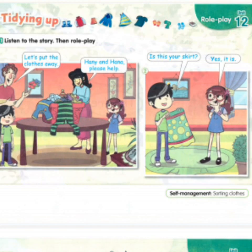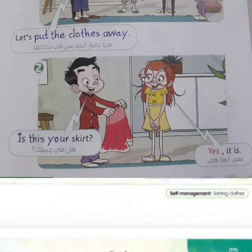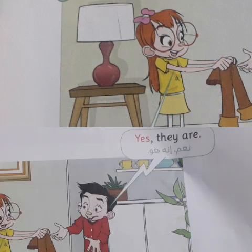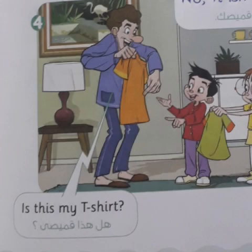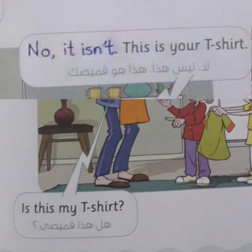Lesson 4. Story. Hani and Hannah, please help. Let's put the clothes away. Is this your skirt? Yes, it is. Are these your pants? Yes, they are. Is this my t-shirt? No, it isn't. This is your t-shirt.